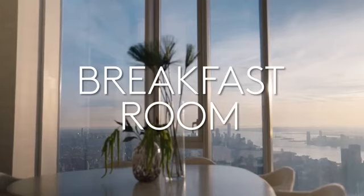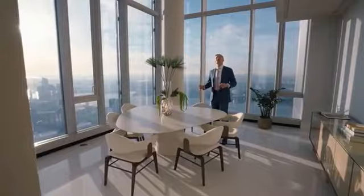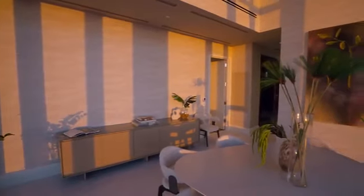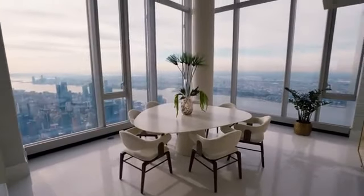So now we're in the breakfast room. All of the furniture is custom imported from Brazil. You've got your extra high ceilings. I love the wallpaper in here. It's kind of like these light colored waves. It's almost like you're in the clouds up here because you actually are.